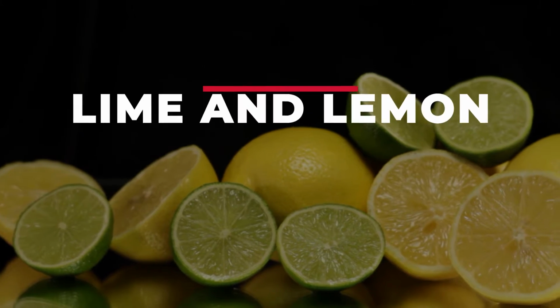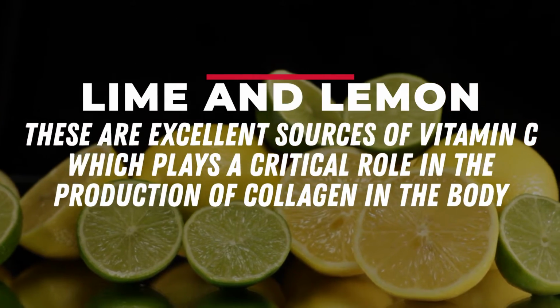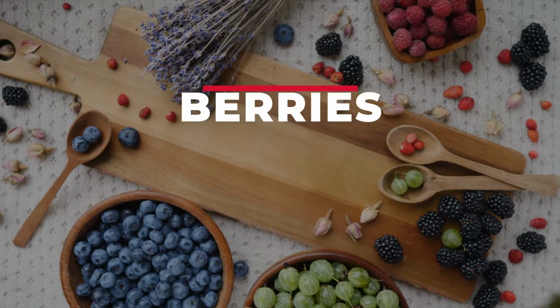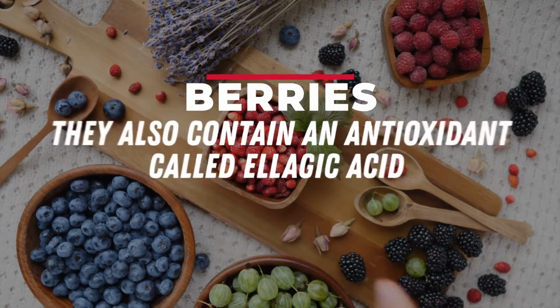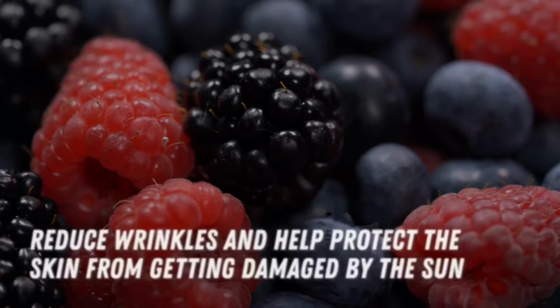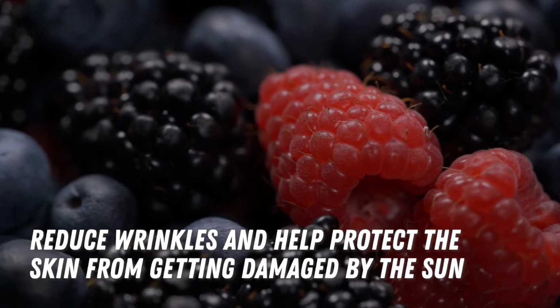Next, lime and lemon. These are excellent sources of vitamin C, which plays a critical role in the production of collagen in the body. Berries like kale and spinach are also a great source of vitamin C. They also contain an antioxidant called ellagic acid, which has been found to reduce wrinkles and help protect the skin from getting damaged by the sun.